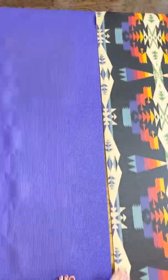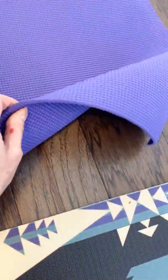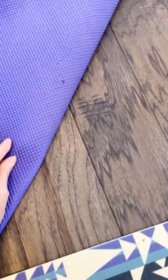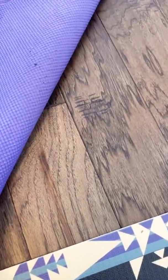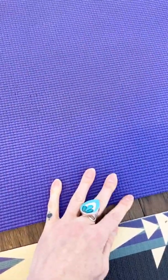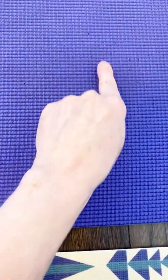This is a standard yoga mat that you can get at a Target or a Walmart or something like that. It's pretty good thickness. It's not too thick, and you can see it grips on both sides. It's definitely a man-made material, some kind of synthetic vinyl material. And you can see that it definitely does wear and tear.